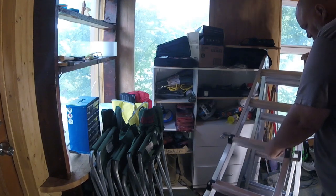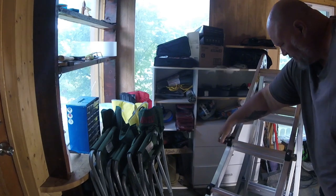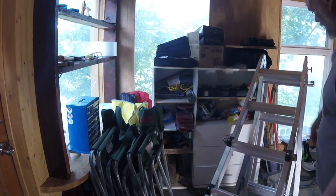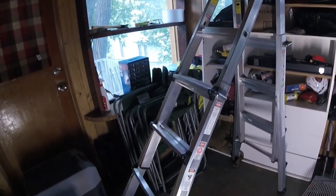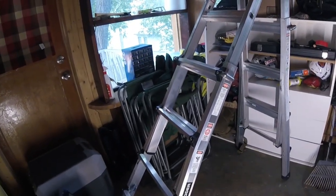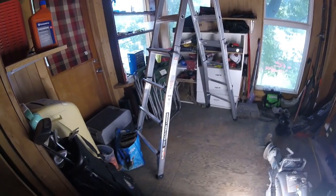So I'm going to extend it out here to show you the off-center setup, the asymmetrical version, because this can be very useful when you're working up near a wall. You want to get close up to the work surface, but you don't want to actually be touching the wall. And here it is at its majestic height, at least for the A-frame size.